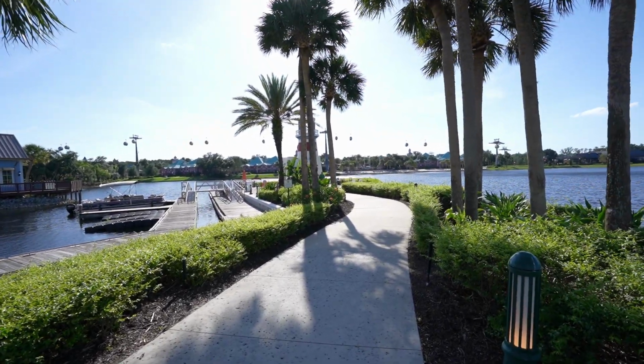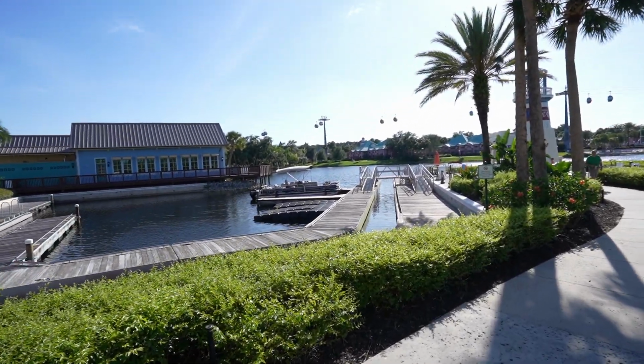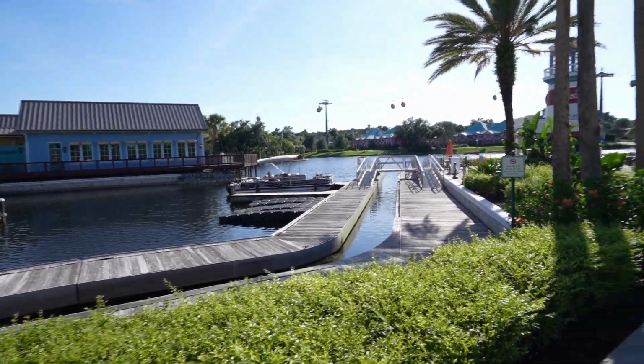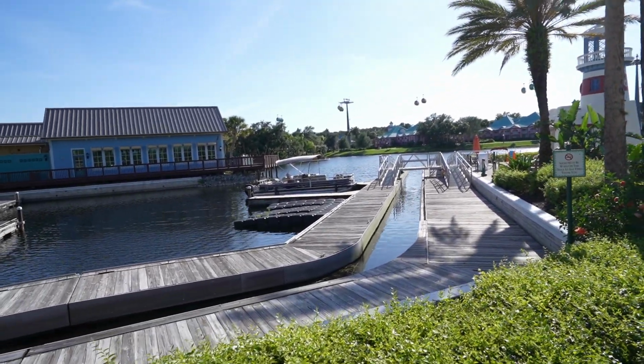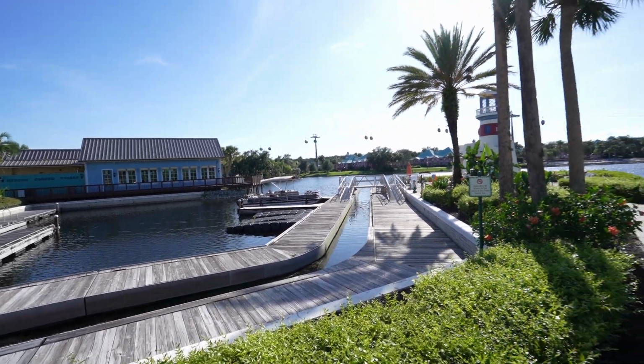Over here, there's a little lighthouse that we're gonna go check out. And right next door, I believe that's one of the boats that you can do your little fishing excursion on, right here where it's docked. So I believe you're gonna come over here if you decide to do one of those, and you'll pop on one of those pontoons and head out onto the water.